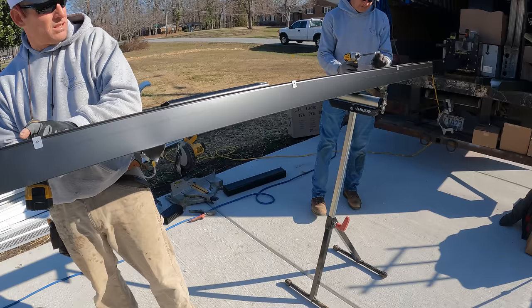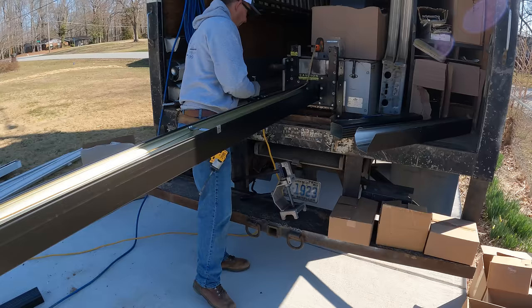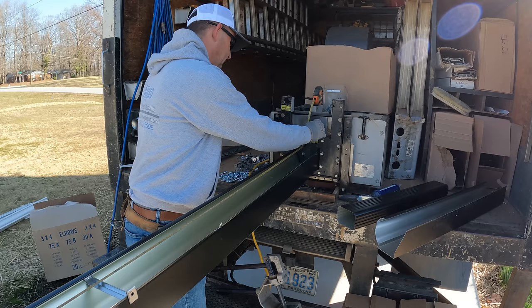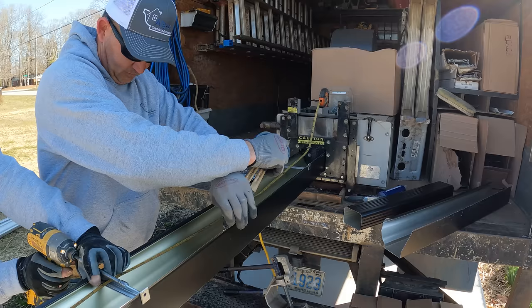You need to untwist? Yeah. Don't touch that. 22.6. Jammed on one of those doors. Not anymore.